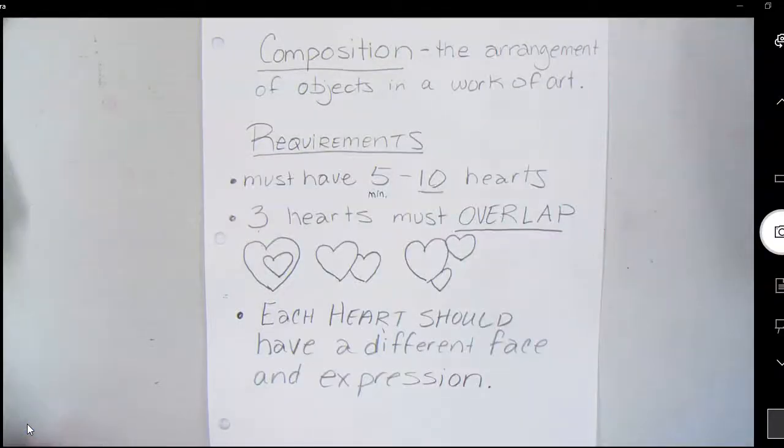Great job, fifth graders. I hope you had fun experimenting with lots of different faces and expressions. Now we get to the really important part of the project. This is where we are going to create a composition. A composition means it's the arrangement of objects in a work of art. Now for your composition, I have a few requirements. First of all, you must have a minimum of 5 hearts. No more than 10. That would be your maximum.